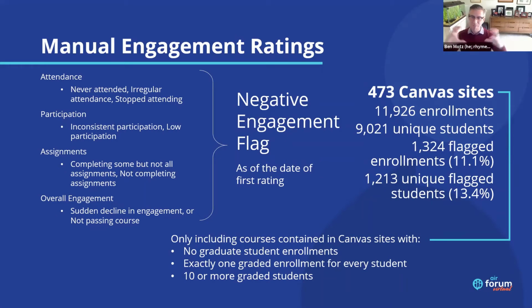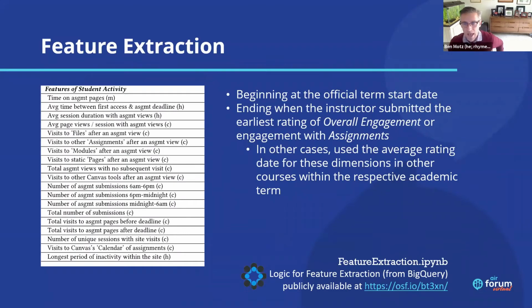Canvas course sites can be amalgamations of like labs and lectures and stuff. So we're looking at specifically one course behavior, and also we're looking at large courses too. We've excluded any courses with 10 or fewer students. Okay, so how did we do this?